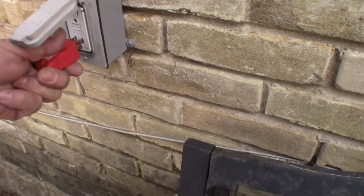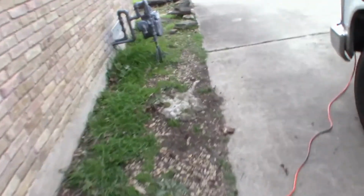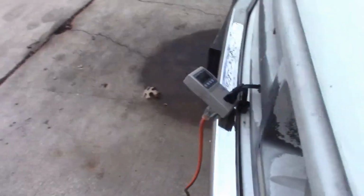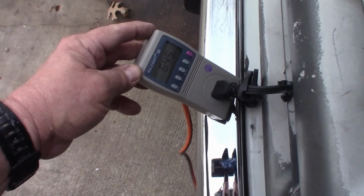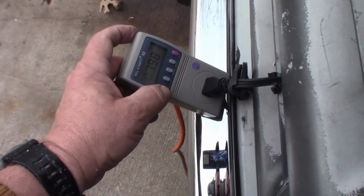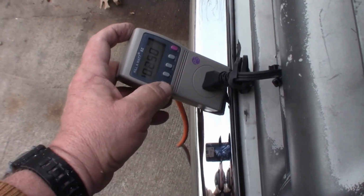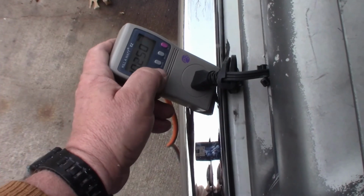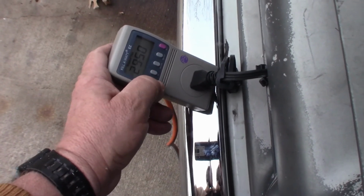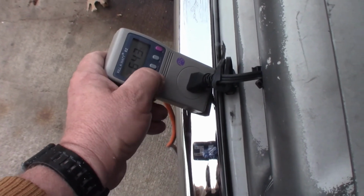Okay, I got the new outlet installed. Let's verify that it's working right. Okay, we got the new cord, the new heater in, and it's pulling 645 watts. 123.9 volts. 60 hertz, 643 watts. So I think it's fixed again.